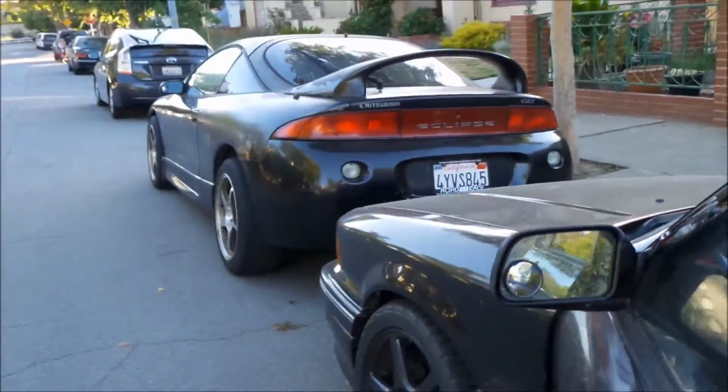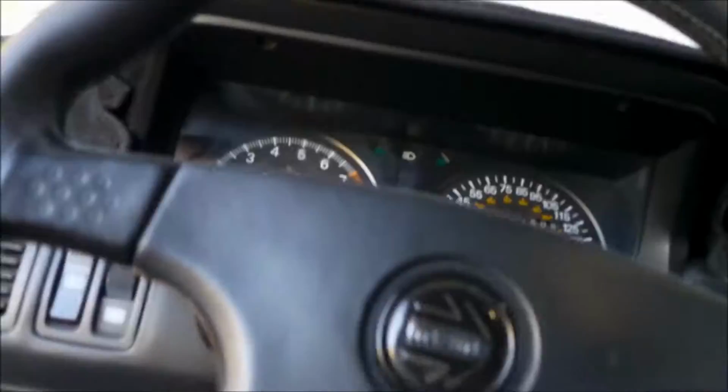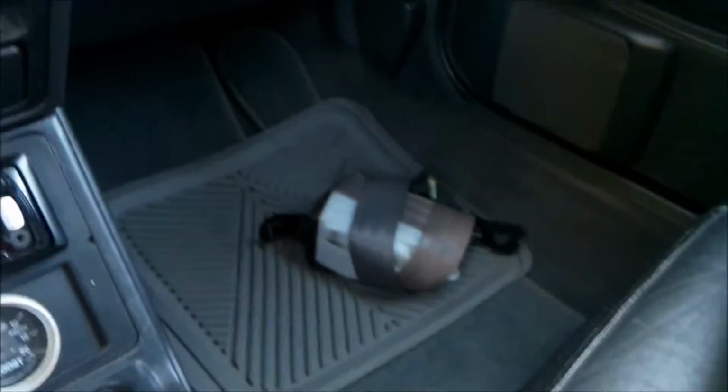Alright, one thing I want to do before I leave today is show you what it looks like inside the car. Look at these things. Yeah, this car is super black. I still got to install that seatbelt retractor. So there it is. It does kind of increase your blind spot there. It makes the pillar bigger. It looks good, and you can see through it pretty good still.